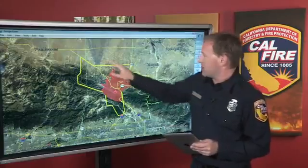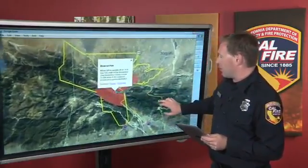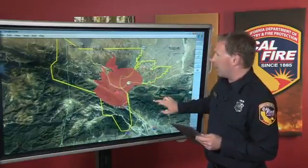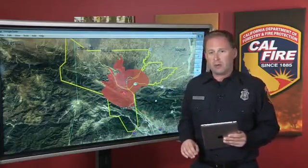You can see here this yellow perimeter right here. We'll go a little bit closer. This is the area that is under the evacuation warning, mandatory orders, I should say. So the community of Wrightwood is evacuated at this point. While the fire has not reached that part of the mountain right now, this fire has been burning just so rapidly. We'll show you some photos here in a moment.